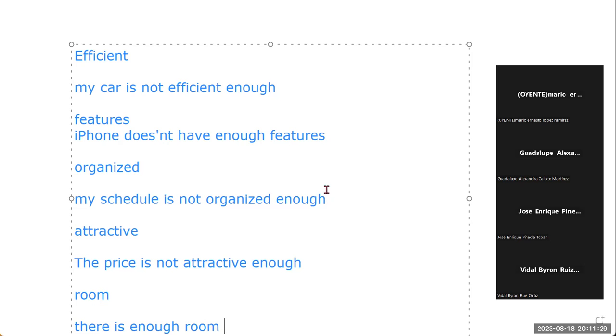Como estamos usando un noun, vamos a escribir primero enough y después el noun. Enough room for everybody. For everybody in the party. There is enough room for everybody. Hay suficiente espacio para todos, ¿ok? There is enough room for everybody.